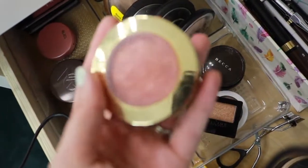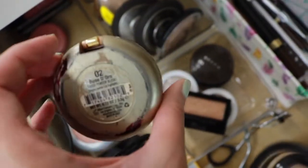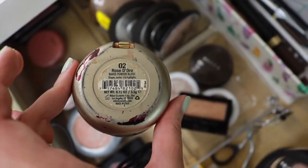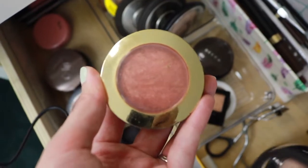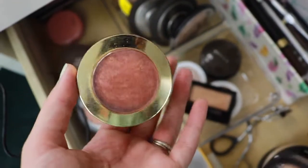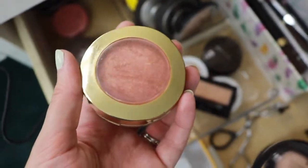I'm also going to be getting rid of this Milani Baked blush in the shade Rose d'Oro. This is nasty. There's nail polish all over the back of it. It's disgusting. I just don't use this, honestly. I feel like the glitters in this are a little bit chunky. I really want to try Luminoso, but I just haven't picked that up yet. So I'm going to be getting rid of this because it's just not my favorite.